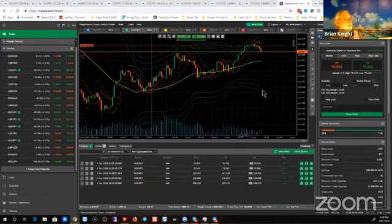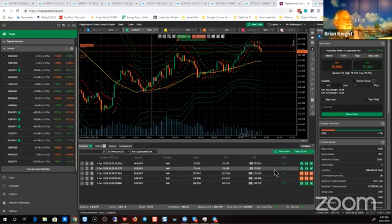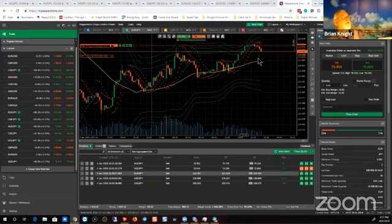Euro JPY, that one's going really well. I'm up 18, nearly 20 pips on that. I had 20 pips to start with, but I've moved it, so I could maybe get a bit more profit on that one. We'll see.